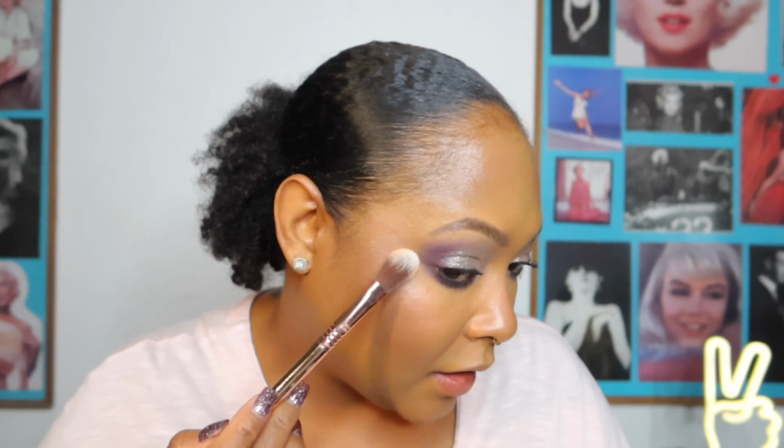If you don't like an icy highlighter, then you might not like this. But I think it's gorgeous. It reminds me of my cookie, but not so much. It's kind of giving cookie vibes. Maybe a little bit more icy, because I know that cookie has a little bit more champagne to it. But we will just soften and blend everything together, and I think it looks really, really pretty.